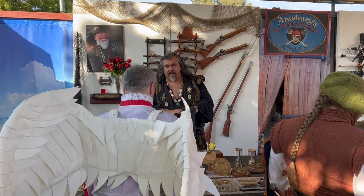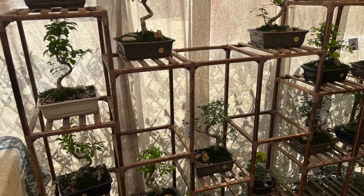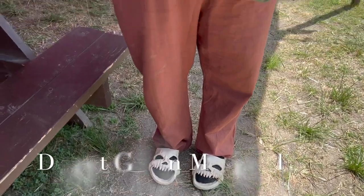Near the end of the fair, it's your last chance, get your last minute shopping in, all kinds of things. I just don't want to carry them around all day, so I usually buy mine at the end. But if you need some cool gear to wear, jump on it.